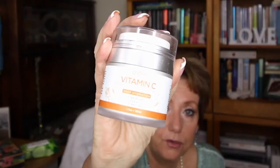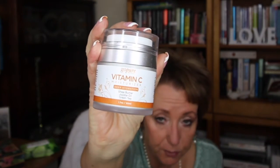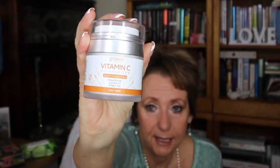Once all that dries, I will go back to my neck, and I will put on this Vitamin C Go Pure Moisturizer. This is their day moisturizer that comes with Go Pure. And I will put this on my neck and all the way down. So these are the two moisturizers I use, my Bee Venom cream on my face and this currently on my neck and chest. It's too early for me to tell you how I'm really feeling.